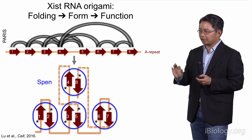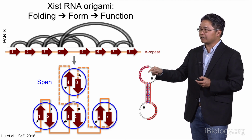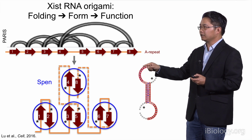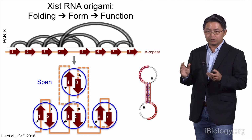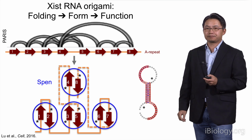And there are 4 of these. And here's what a single unit would look like. The red color is a single copy of the A-repeat, one here, and then the second one again here. Okay, and the asterisk mark is the interaction site. So the staggered duplex is the unit of interaction.